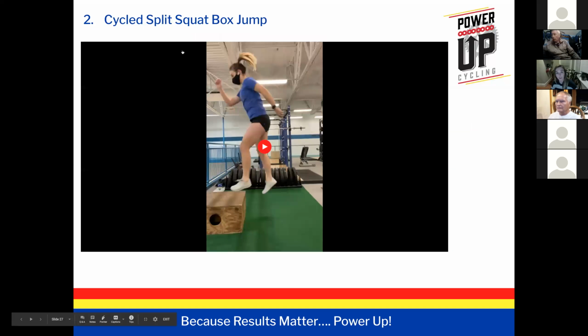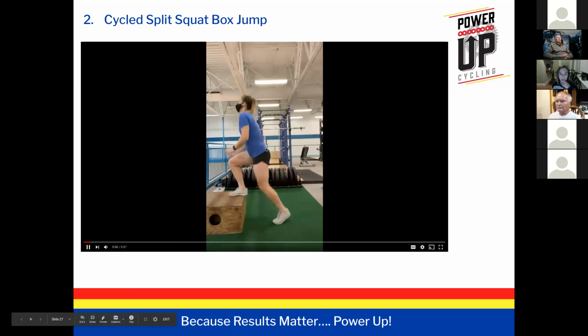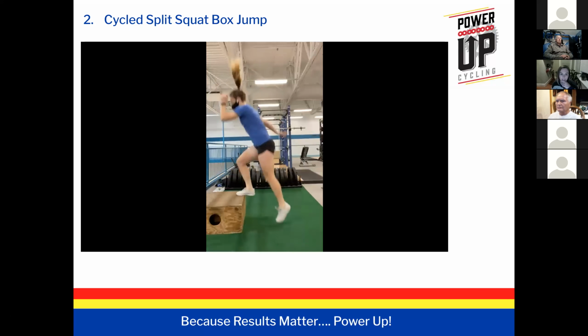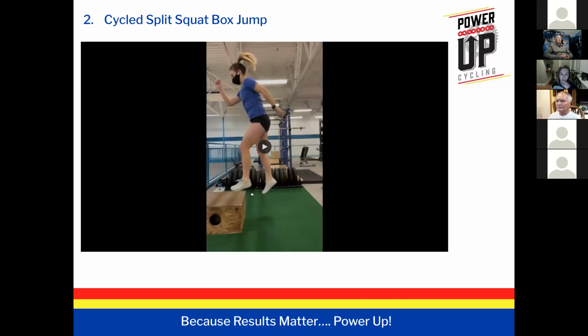Next, we have a cycled split squat box jump. This is something I would probably program in an athlete's training program that starts a little closer to the season. It mimics cycling a little bit more. So right here, you want to quickly switch between legs. This is a bit more advanced. I probably should have been a little bit more on the box with my foot, just so I have a good solid base.